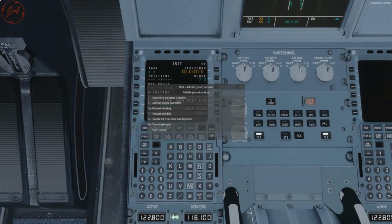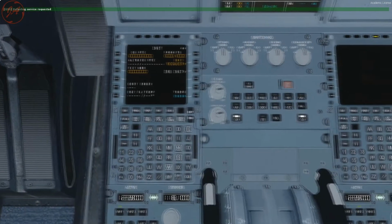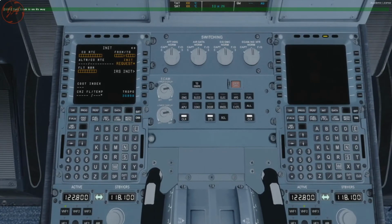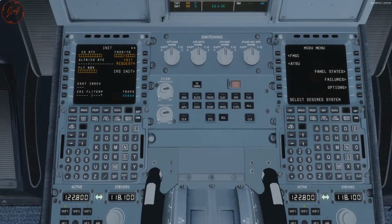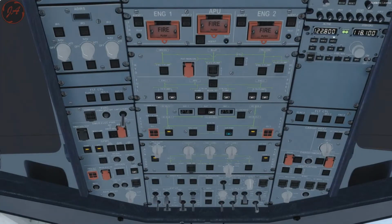What I'm now going to do is request the refueling. And then while that's going on, we'll concentrate on setting up the actual aircraft. Just clear all of this stuff out of the lower ECAM. So turn on the second MCDU. That can come up to there, and that can go. Just stay on there for a minute, I suppose. So we can turn the batteries on, and we can start to align the IRSs.